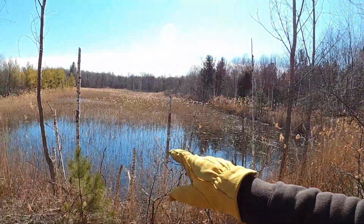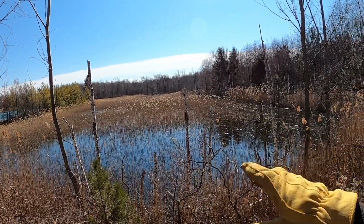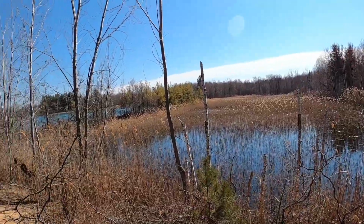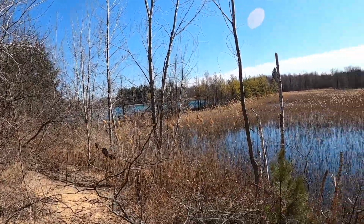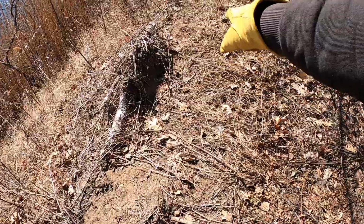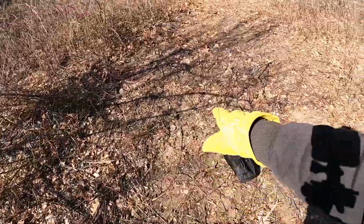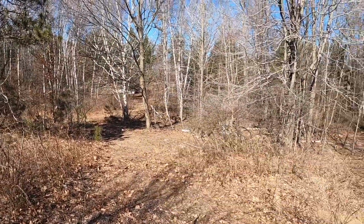Okay, so here we're at the far north end of our little pond here. The neighbors also have a much larger pond that was dug, but really good for the deer. They got an active trail here and one there, and my mom's house is just up there.